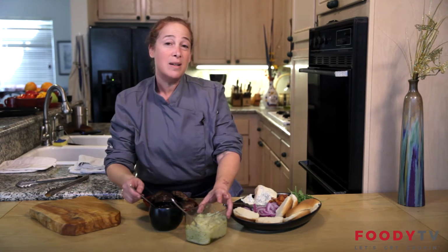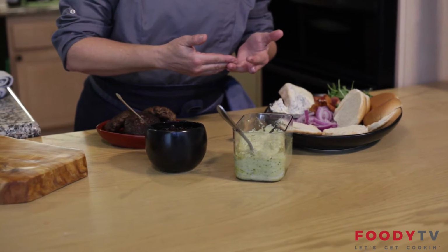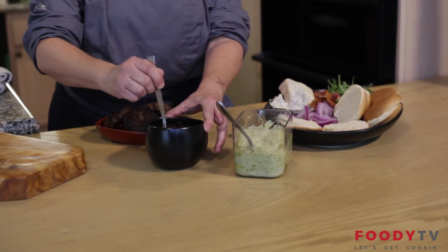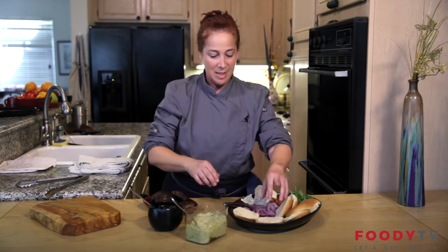Then I've made what I call pesto mayo, and it's a really simple process. It's just some mayonnaise, and you can get pre-bought pesto, or you can even make your own. And it's just about 1 part pesto to 3 parts mayonnaise. Tastes great on a million different things, especially these burgers. And then from our brown sugar show, I brought back my brown sugar bacon jam, which is also amazing on sliders or anything else. So let's get to assembling.